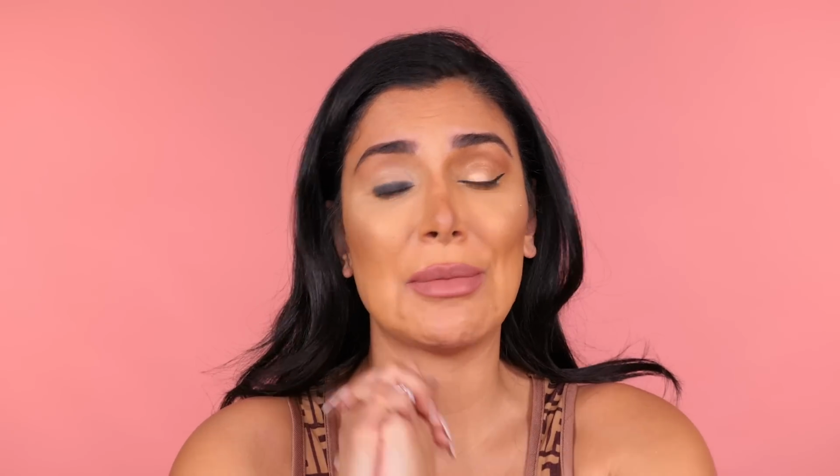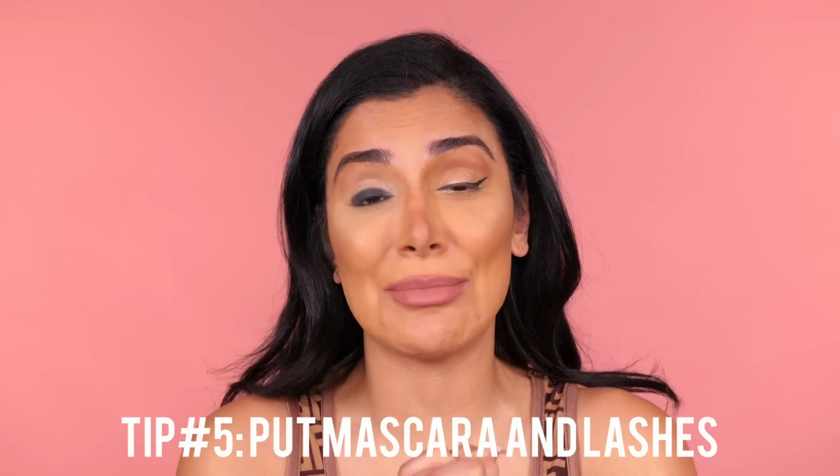So we're gonna move on to one of my favorite steps, which is lashes and mascara. On this side, I'm not gonna put any mascara, any faux lashes, anything. So first I'm gonna start with mascara. And if you need to curl your lashes, you can do that as well. Curling your lashes really opens up the eyes. So I'm gonna grab mascara. This is the Benefit Bad Gal Bang. I just wanna clean off any product here. And then before I do the bottom, I'll apply the false lashes so I don't mess up my makeup.